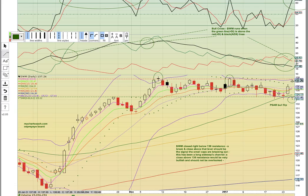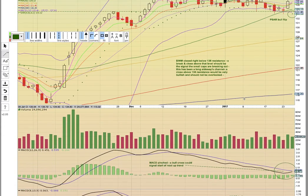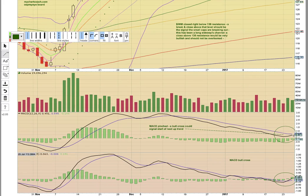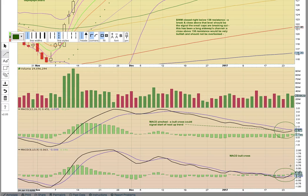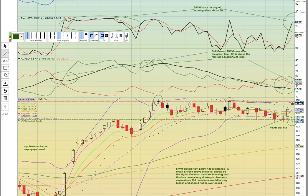Today there was a PSAR bull flip. This was a tight channel. Usually you get a bullish move when things break out of a tight channel. Keep an eye on MACD. It's starting to pinch here on the 12, 26, and 9. You want to see the crossover. There was actually a crossover already on the 8, 13, and 5, and there was a crossover on ADX.